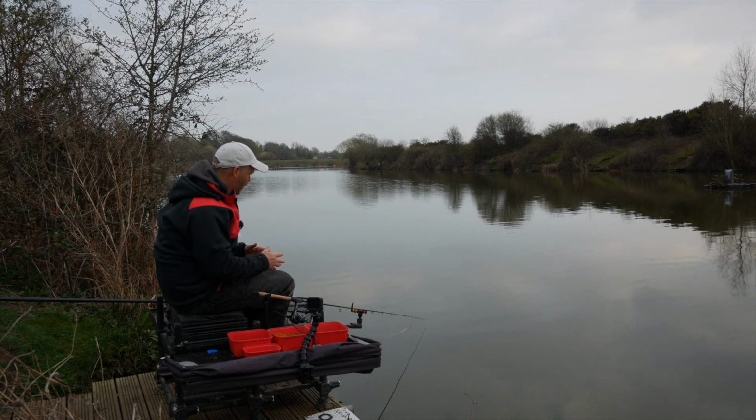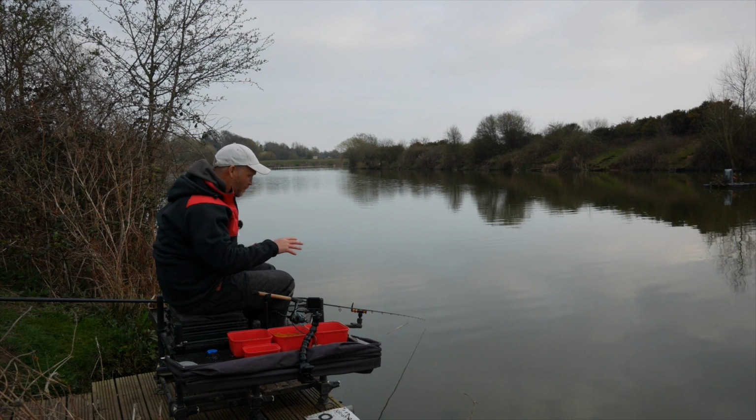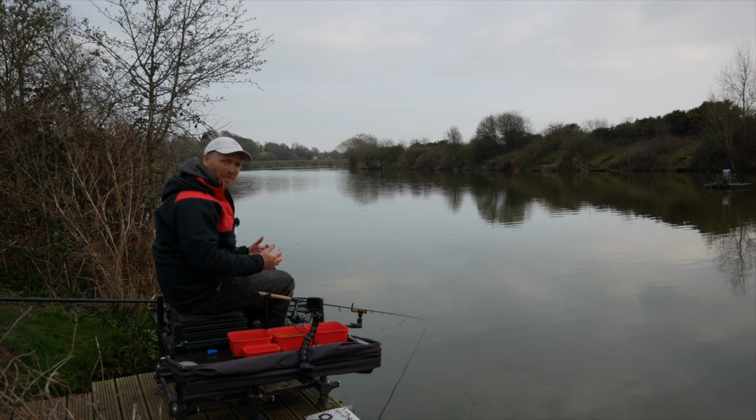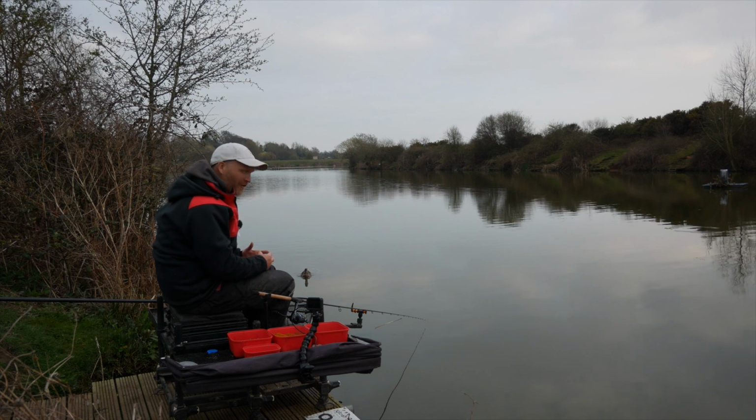We're getting line bites. As soon as we lower that feeder in, we're getting line bites, showing that those fish have come to the rattle of those 8mm pellets on the surface. They've come to the feeder. We know that there's activity in the swim. So the last thing we want to do is just sit there, sit with our hands in our pockets for 10 minutes. We want to be active. We want to be in and out, maybe casting or low.